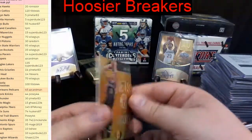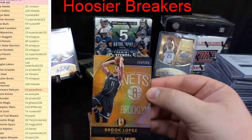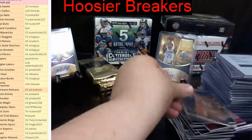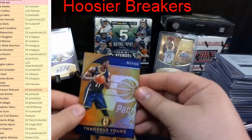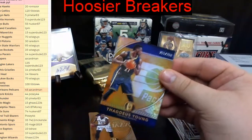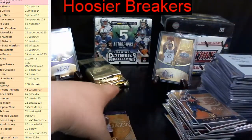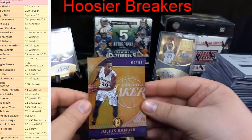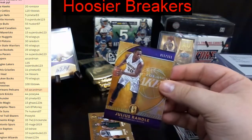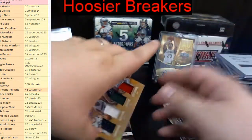Next up, for the Nets, 159 out of 269, Brook Lopez. For the Pacers, Thaddeus Young, 255 out of 269. For the Lakers, we have Julius Randle, 250 out of 269.